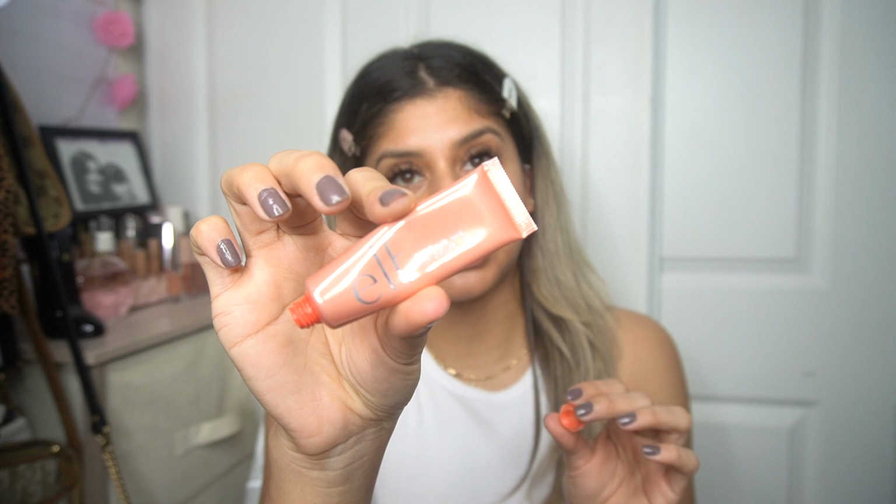Okay, so one of the first products that I want to mention that's affordable, that I love, that I use all the time, every day. It's this e.l.f. Ride or Die lip balm. This one is in the color Just Peachy.